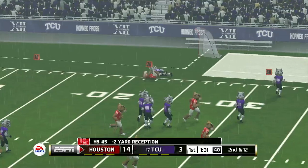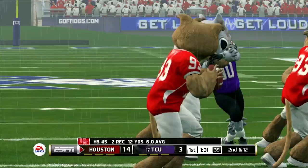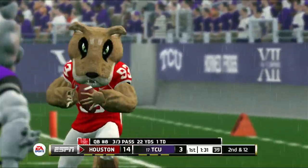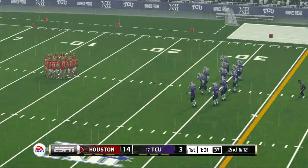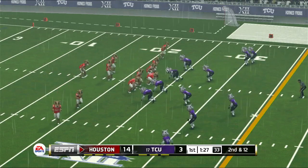Got hit and still completed it. And he's shoved out of bounds at about the 23-yard line. That'll bring up second and 12. From their own 23-yard line, it's second down.